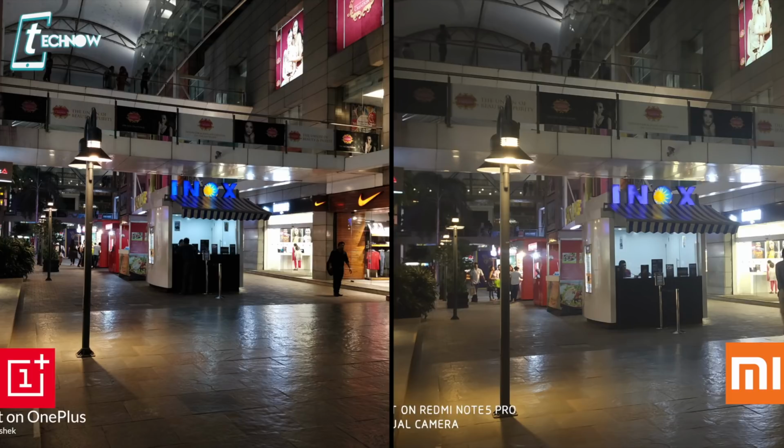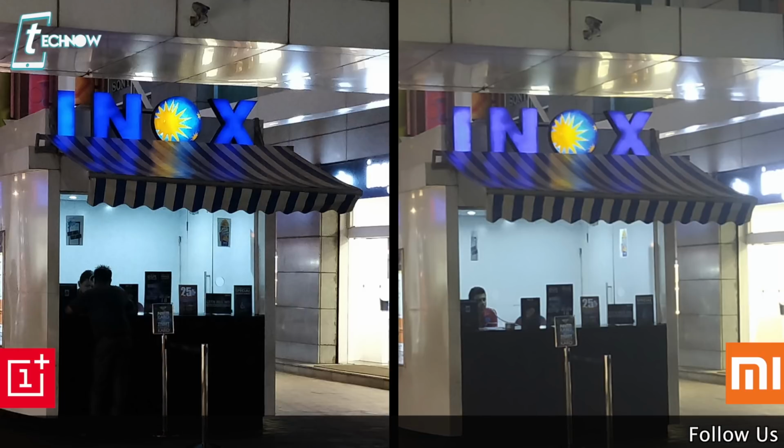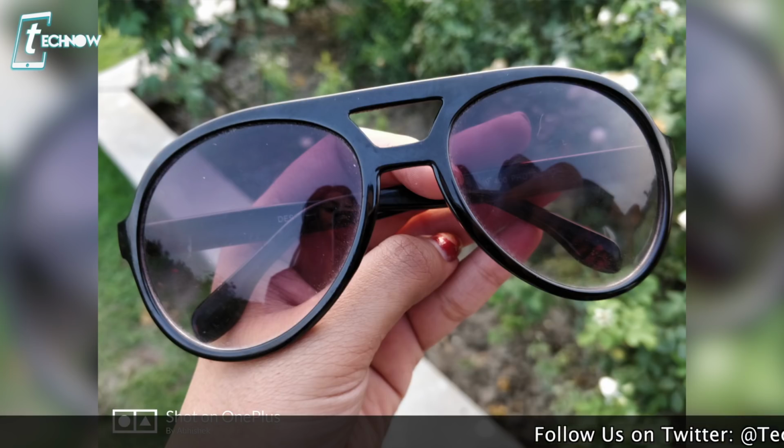This is the final image of the low light outdoor shot with the rear camera of both the smartphones, and here we can see some difference as the photo from the OnePlus has got better contrast compared with the faded look in the photo from the Redmi Note 5 Pro. Now zooming in, both of them have good detail, but the colors are much more vibrant on the OnePlus 5T's photo.